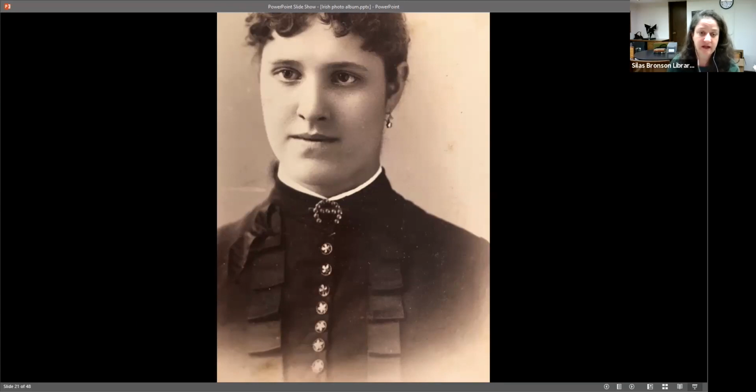So, as I was saying, use your cell phone to take some photos of photos. You can go right up close to it and get some really good details. The earrings that she's wearing, the pin at her throat, even the details of the buttons on her dress are just beautiful.